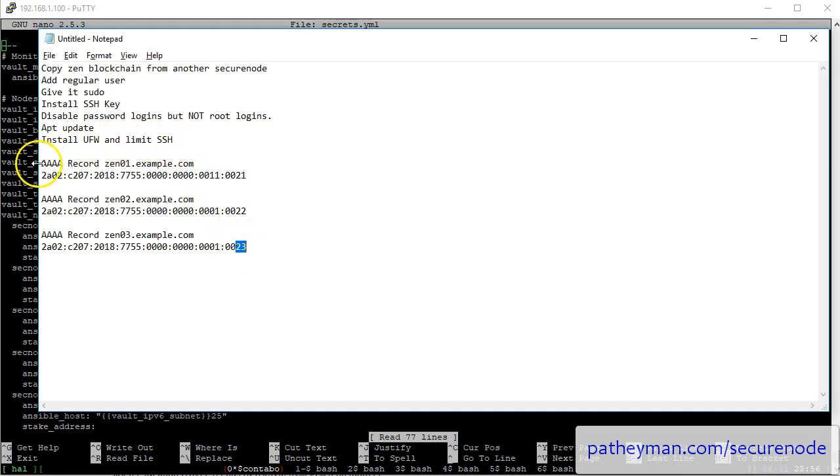So when you're dealing with IPv6 addresses, you don't use A records, you use quadruple A records. So you're going to create a quadruple A record. Let's say that I'm using the domain name example.com, and I would create a Zen01 or Zen1 or whatever you want to call it, 1.example.com, and I'm going to point that to this particular IP address. So in Namecheap or Dynadot or Cloudflare, whatever domain registrar you're using, you're going to create quadruple A records for each of your Zen nodes, and point them toward this particular naming convention.